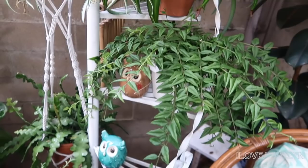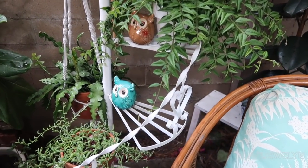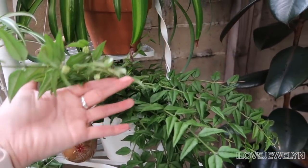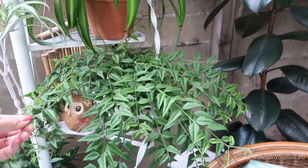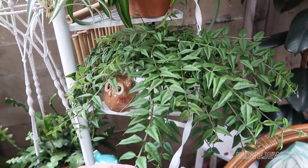And then of course, another Hoya Bella. This is my second Hoya Bella, which I'm really excited to report that I will be getting blooms soon. So if you look throughout the whole plant, I will be getting blooms soon. So apparently the Hoya Bella is a giver. Lots of new growth. I got this from Canoga Park, from the same plant nursery that my Hoya compacta came from.